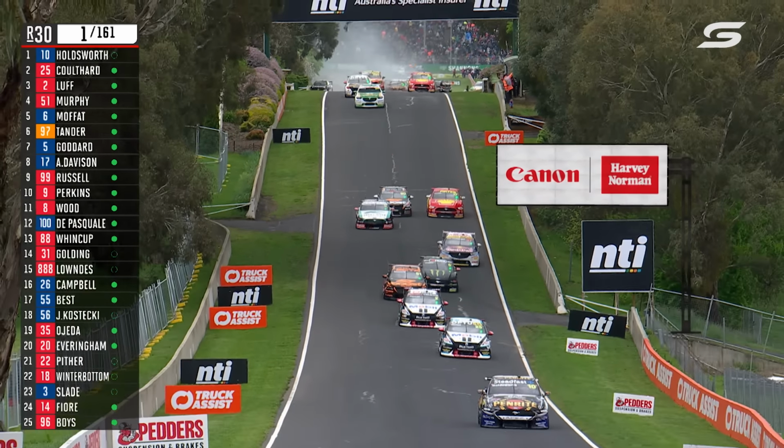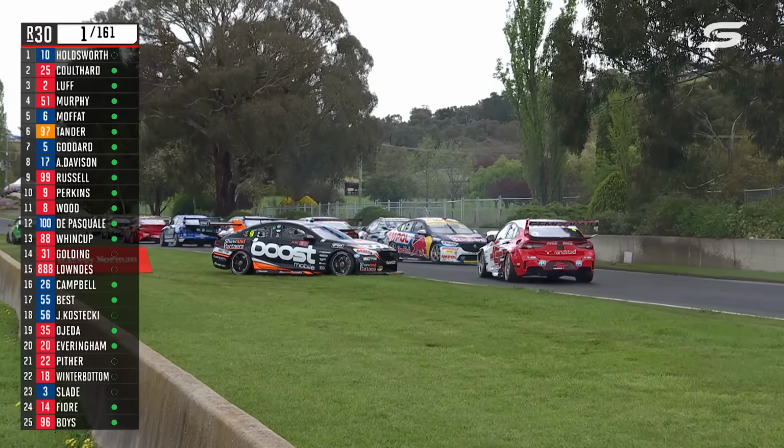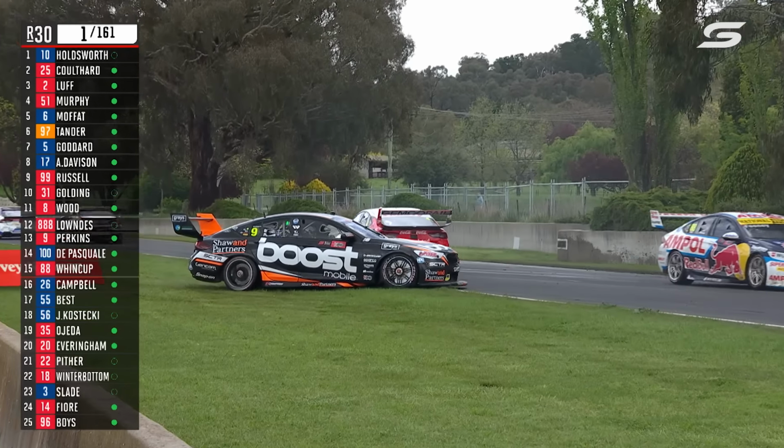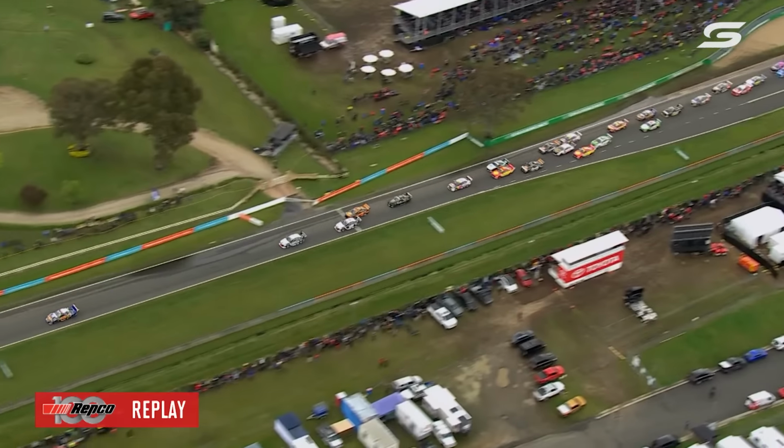And a massive spin on Mountain Straight. The track's blocked. Safety car. Car number 9 in trouble here is Jack Perkins. Trying to focus on the mid-pack.